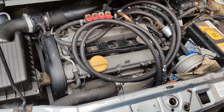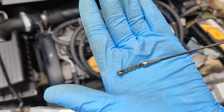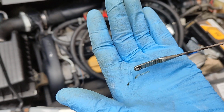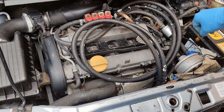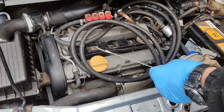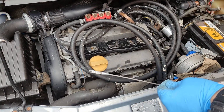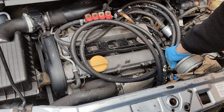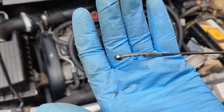Let's see, is it even on? Yeah, it is on the dipstick. You can see right at the end. Okay, so let's see how much oil it's going to take to the top. I'll just give it a little wipe, and we'll see how much is going to be from the minimum to the maximum. I'll just make sure that it's on the minimum, and it is.